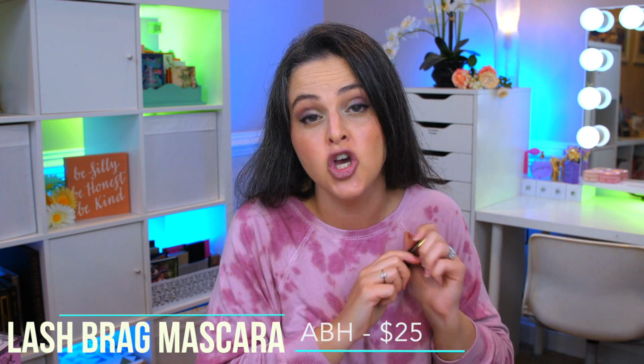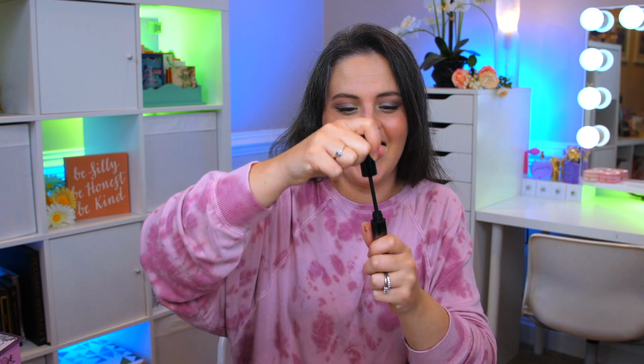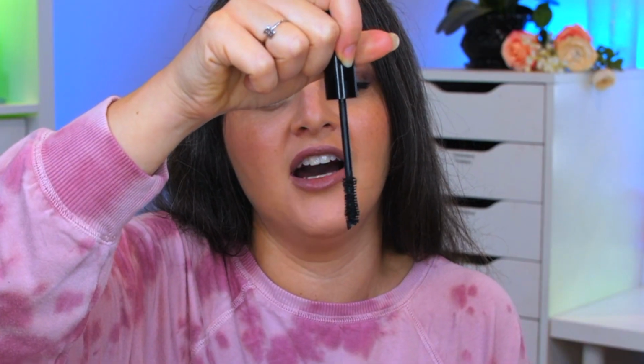So I will tell you my two favorites right now. This, I believe, was also sent by Ipsy. This is the Anastasia Beverly Hills Lash Brag Mascara. It is super fab. I love the heavy weight of a mascara when it's heavy. I don't know why. It just feels luxe and bougie, and it makes me feel fancy. This is what I'm wearing on my lashes today, and you'll see here, you see all the gunky on the bottom.